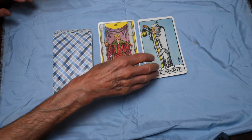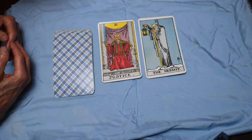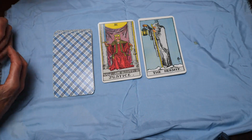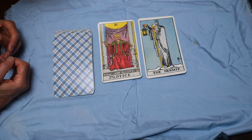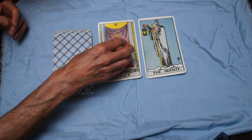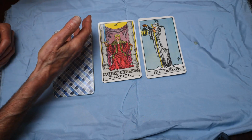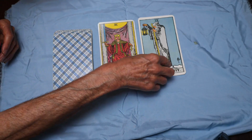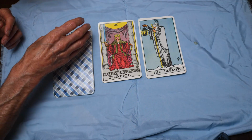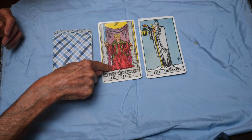So step number 1 is to get ready for action, maybe, because you've got the idea, and one way of looking at the Hermit is that the Hermit can represent inner truth or inner knowledge or inner something. And so the point of the journey is to get what's within you and make it visible to the world, right? So what is within becomes what is outside. So step number 1 is get ready for action.